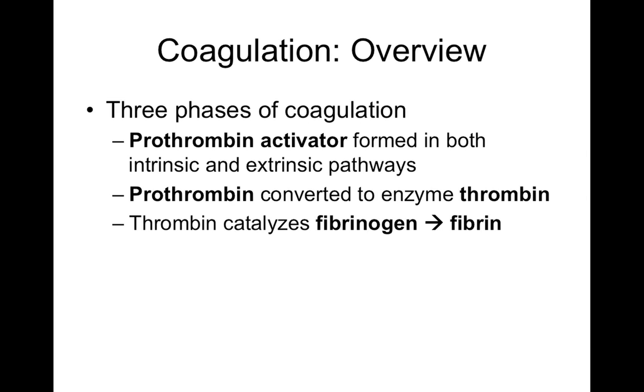You got it. By having all these steps, every step is a checkpoint, right? And by having lots of steps, it ensures that you're not just getting random blood clots, and that you need lots of things that occur in sequential order under the right conditions for blood to coagulate. Because you wouldn't want your blood to just all of a sudden go from a liquid to a solid. That wouldn't make sense. It could lead to death, right? So it wouldn't make sense.